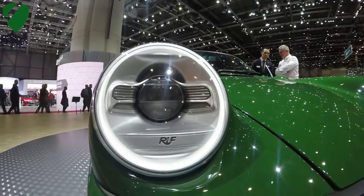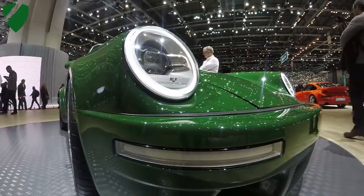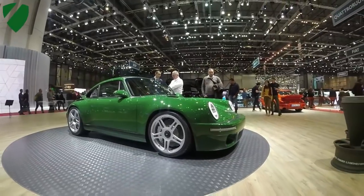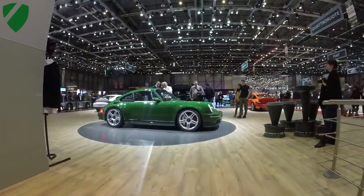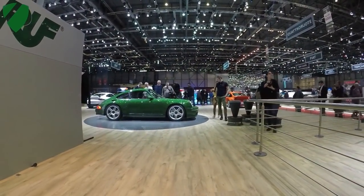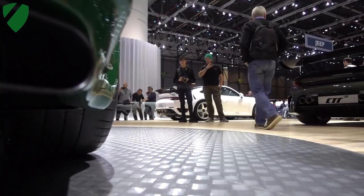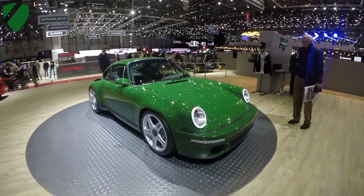So I spoke to a Ruf representative earlier. He said this car will cost 650,000 euros. It's not going to be a limited edition. They are going to produce them so long as there is interest, and as well as so long as they can fill the demand. But they plan to make about 15 to 20 per year until the demand drops. So it's quite a figure, 650,000 euros. Considering it's not actually a Porsche 911. But if you were rich enough, wouldn't you?